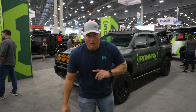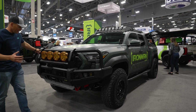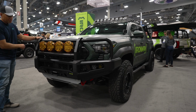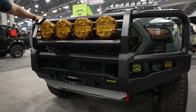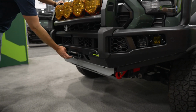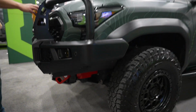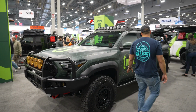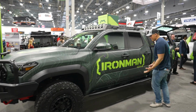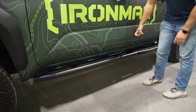We're in the Ironman 4x4 booth with a pretty sweet Tacoma. This thing has, similar to the Land Cruiser, a huge brush guard on this front bumper. This thing is heavy duty stainless steel. We have an integrated winch placement that doesn't have a winch in there right now. Some LED lights with the amber covers that you could take off. On the side, similar tubular design on the side steps that are, I've never seen tubulars this big, which is nice if you want to protect your body.